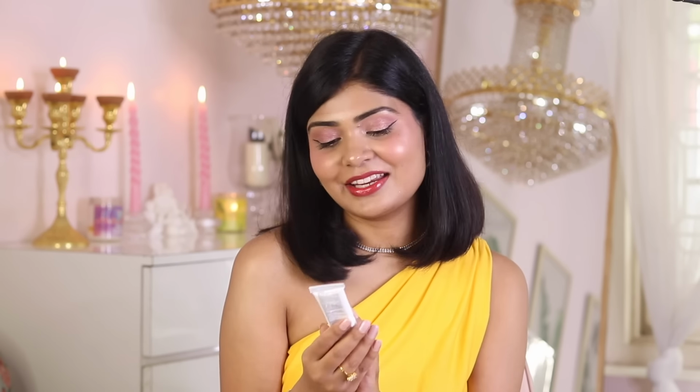Next is Retinol Night Cream. It has 0.01% retinol and it has made a permanent place in my night skincare routine. It makes my skin so plump, glowy. I will be sharing my night skincare routine where I'm using this, but it is one of the best retinol night moisturizers that I've tried in a while.